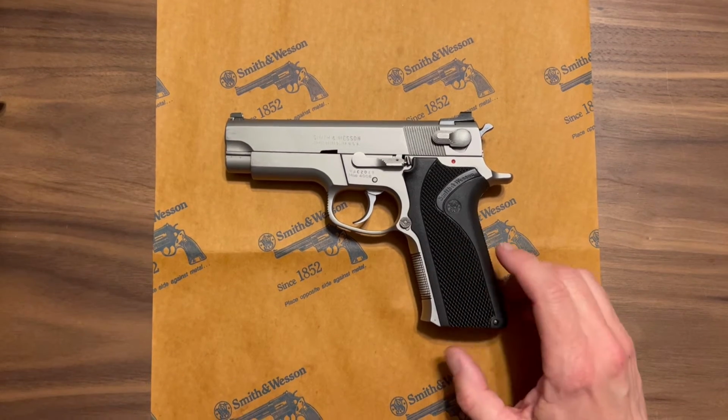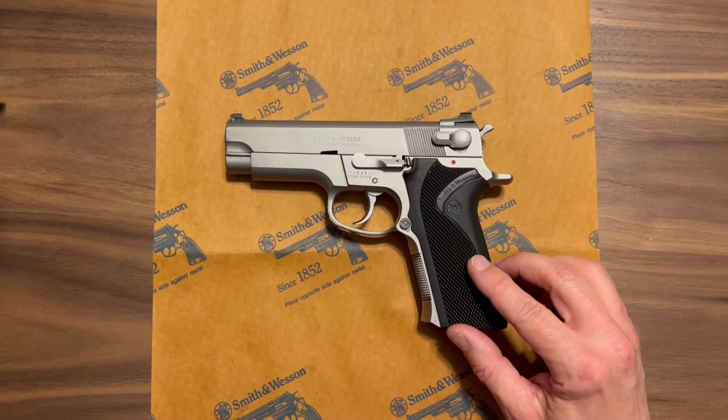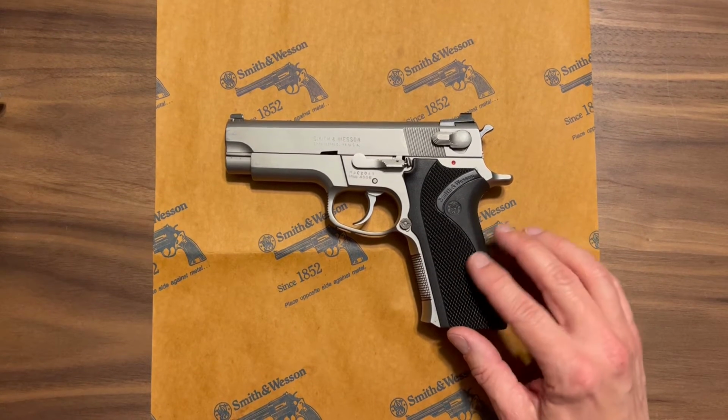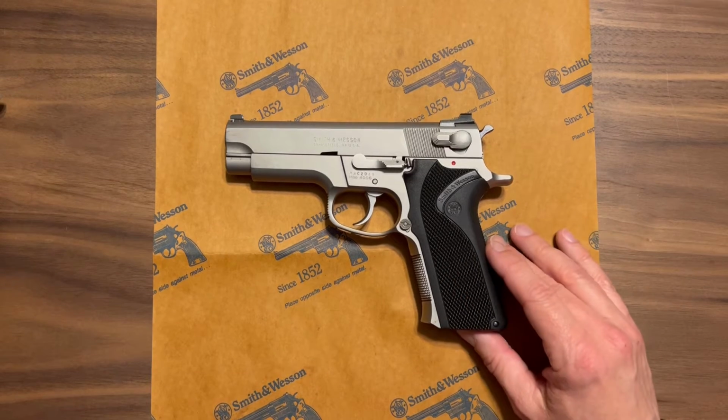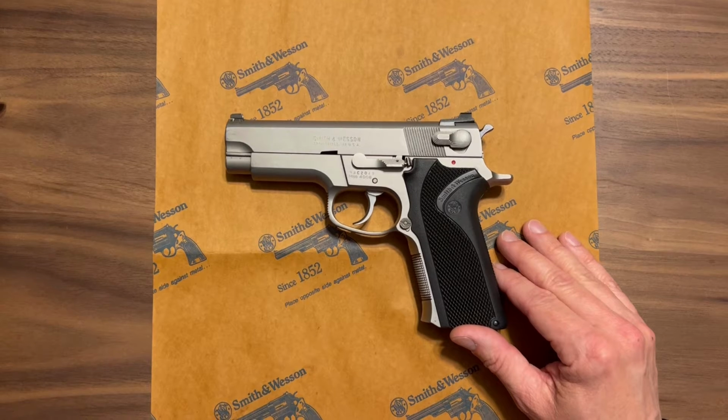But as I mentioned, we really need to go backwards a little bit on where this came from and why Smith and Wesson brought this firearm to market. So we'll have a little bit of a history lesson here without getting into writing a history book.